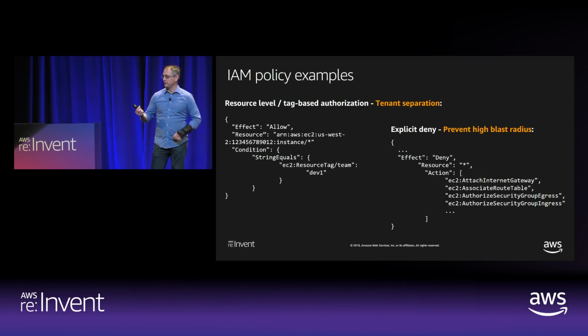All right, let's look at a couple of examples now. So the first example on the left is a tenant separation example. So this is preventing teams from stepping on each other. In this case, we're using an IAM condition. That condition is basically based on a tag on that resource that indicates the team is dev1. So this is a way that you can prevent teams or groups from actually taking actions against resources that belong to each other. You can also use this approach with the prevention of high blast radius.